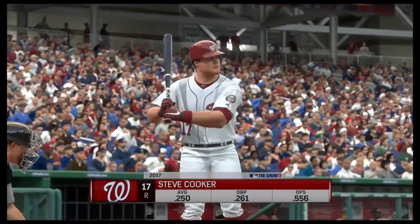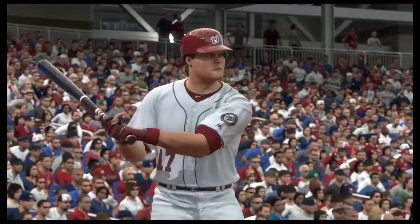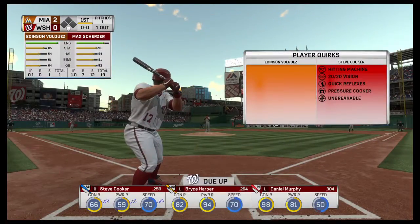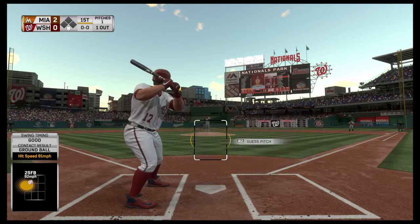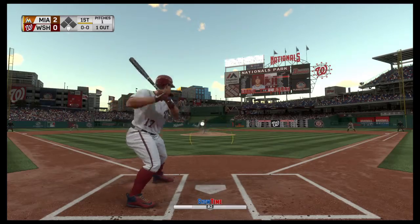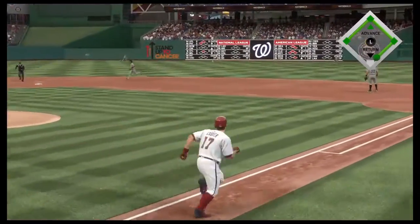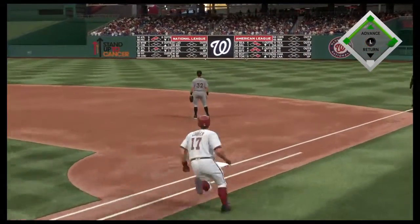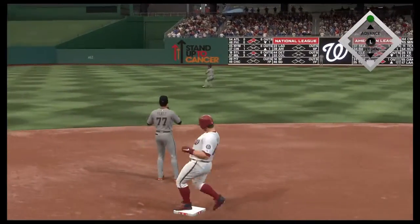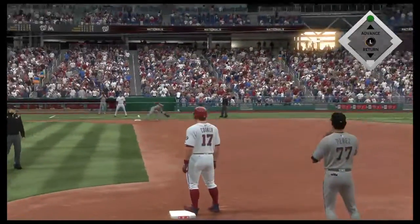Ready now, Steve Cook. He went hitless last night in a game where his guys could push across only 1 score. Okay, have a rip like you can. Here you go. Well hit the other way, and it's into the gap. He's through first and hustling for second. And he'll pull into second with one away.